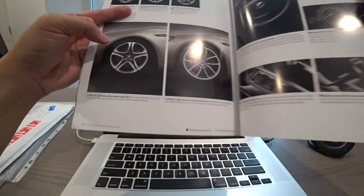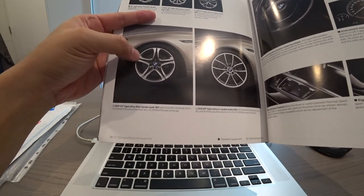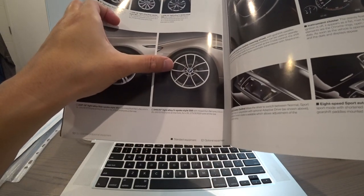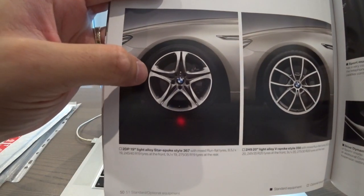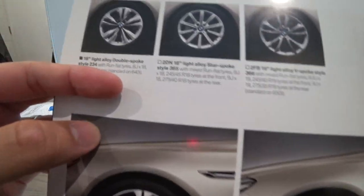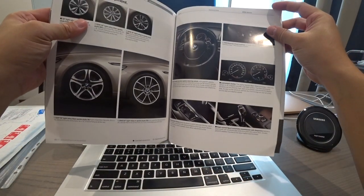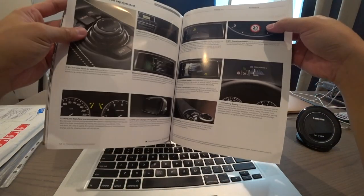Lovely. So these are the high spec wheels, and there's an even higher spec wheel, which is 20 inch, but this one is arguably more artistically designed, and these are just crap. Alright, very nice.